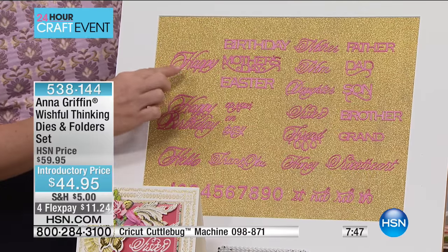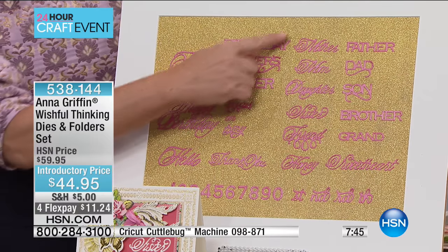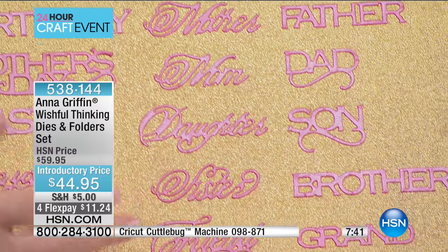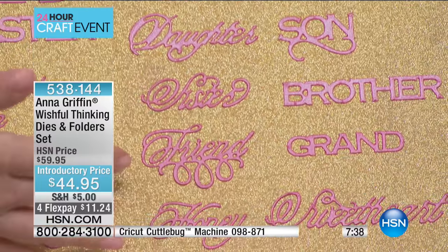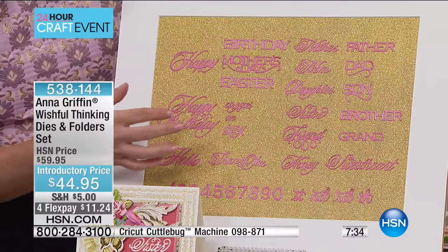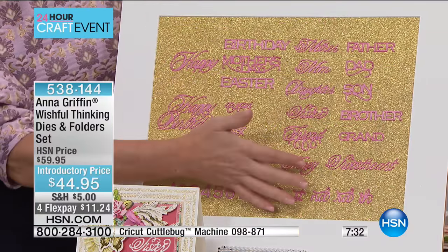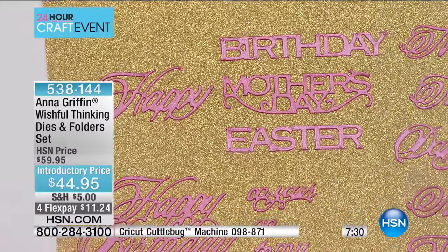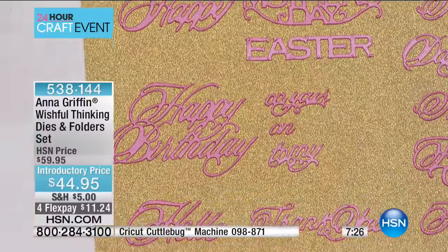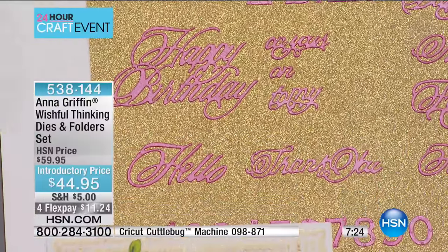So you can say happy birthday and then all the people in your life. We have mom, and to my daughter, or to my sister, to my friend, or to your honey or your sweetheart. And you can say happy Easter to all those people. You can say grandson, you can say grandmother. And then you could wish someone a happy 91st birthday with this die.